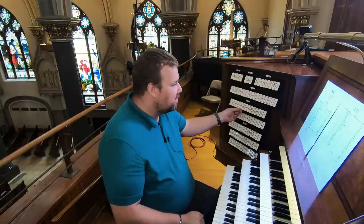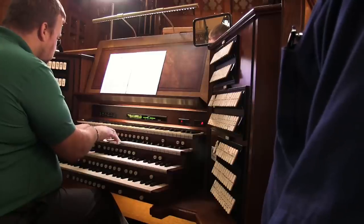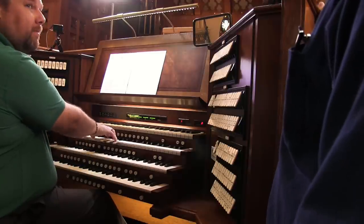Love the sound. Keen but not loud and overpowering. I like it. And there's a pair of muted viols in here, which are Kimball. Great to have both those options, the darker and the brighter celeste. Absolutely, and the bottom octave celestes are really kind of magical, I think.